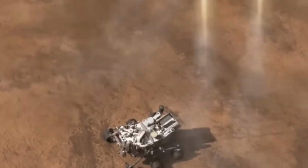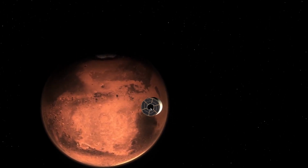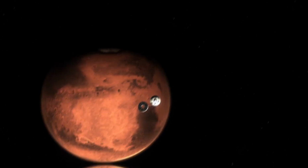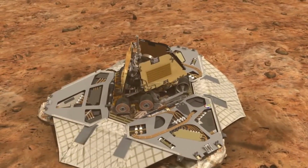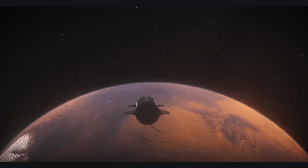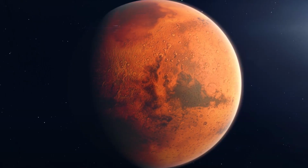Ever wondered how a robotic rover can survive Mars? Let's break it down and how it survives millions of kilometers away from Earth. The concept of a rover surviving on a planet with conditions that are vastly different from Earth might seem impossible, but NASA's Curiosity and Perseverance have been navigating the Martian surface for years.